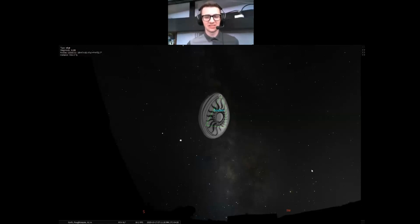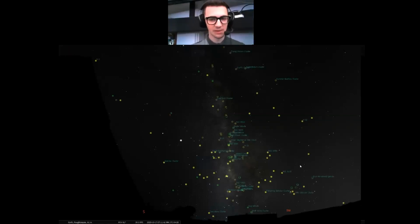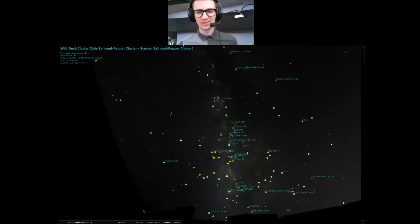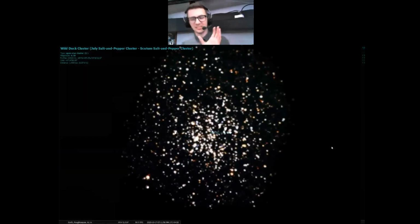Anyway, there's a lot of things going on in Scutum, but I want to pull our attention to a deep space object. This is something in the sky that is not a star, it's not a planet, it's something else. We're going to be looking in the direction of Scutum at these deep space objects. One of them is labeled, and I want to bring our attention to it. It's not the most violent thing in the world, it's the Wild Duck Cluster. Let's take a look. This thing is awesome.